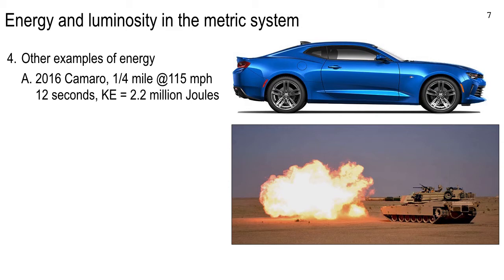Go ahead and jot that down, and jot down its speed in 12 seconds. We're going to use that in a minute. Another way to express that is 2.2 megajoules, capital M being the symbol for mega, meaning million. It's a little more compact notation.